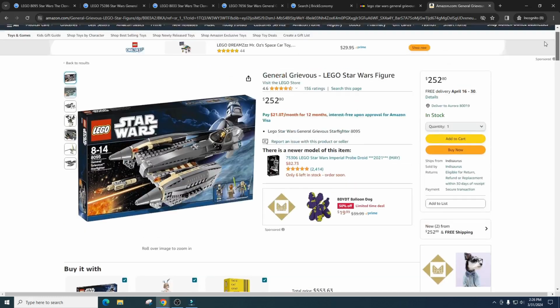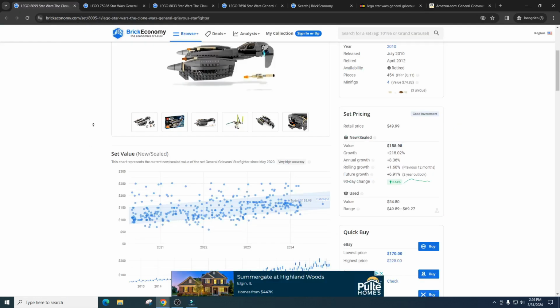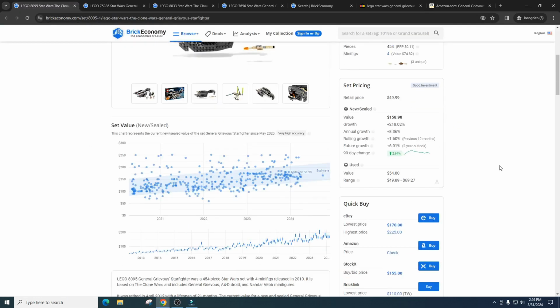Do I think this one will sell at this price? I don't know. I'd probably go with the eBay version compared to Amazon. But a lot of people just order their stuff from Amazon because the return policy is just so great. So maybe, yeah, somebody could be making a ton more money on this set. And it's a great set. I definitely think it was priced reasonably.